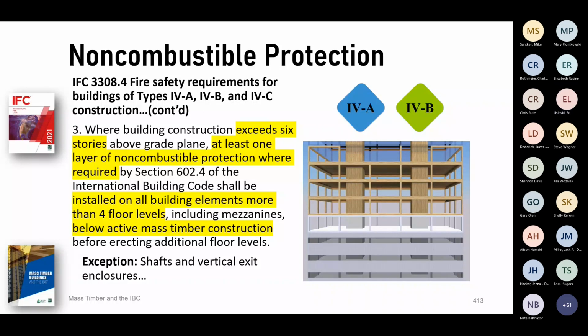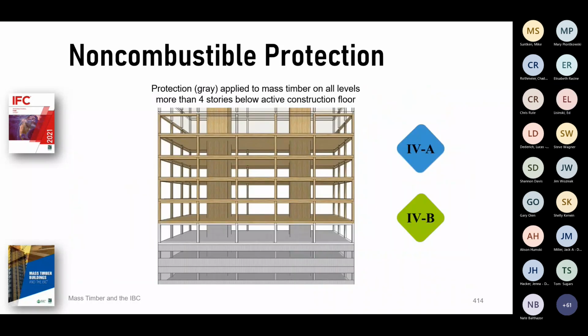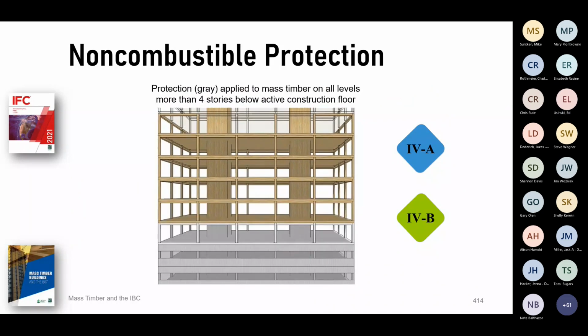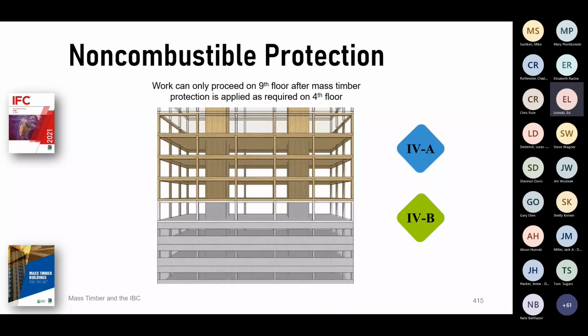Thanks, Rain. So yeah, here's just a quick example of what that means. You can't go onto the 9th floor until one layer of protection is applied onto the 4th floor. But yes, that is a good point though. This is in the IFC, so I would have to check to make sure that we can jump over to that in Wisconsin.